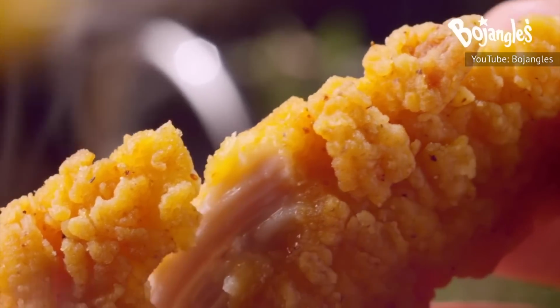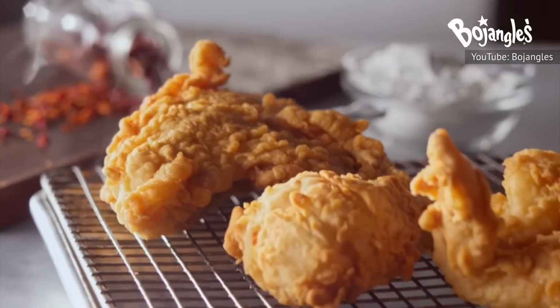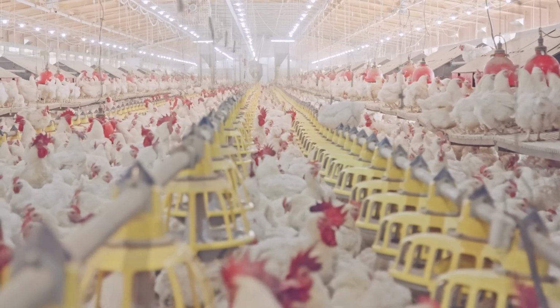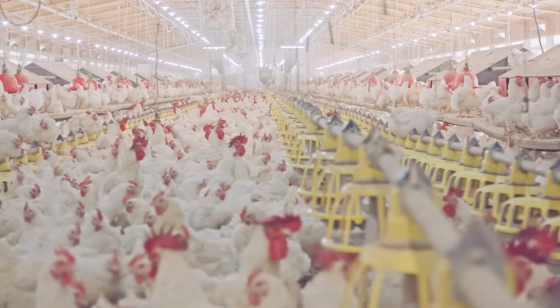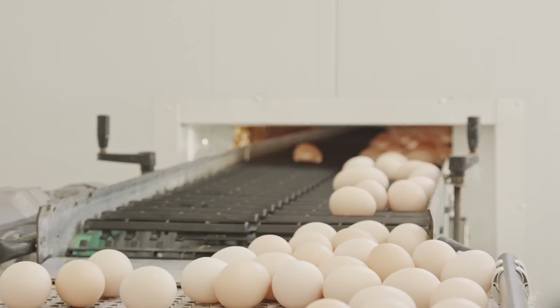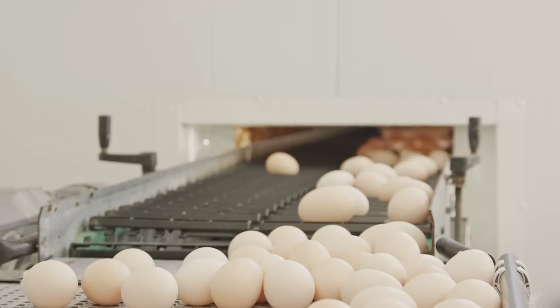But the chicken news on the Bojangles front isn't all positive, especially when it comes to animal welfare. According to the 2020 Food Industry Scorecard released by the Humane Society, Bojangles scored an F. The main problem? Bojangles doesn't appear to have made any commitments to many pressing animal welfare concerns, aside from a commitment to sourcing cage-free eggs by 2025. So when it comes to the restaurant's broiler chickens, the chain's stance on raising and treating chickens well is unclear.